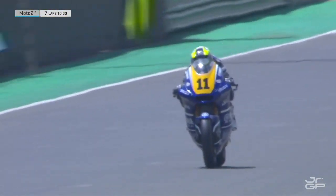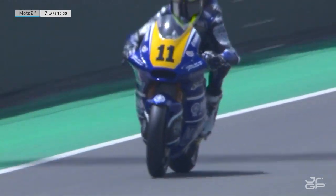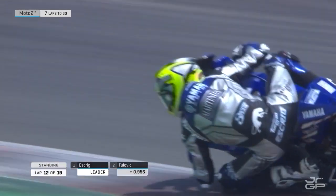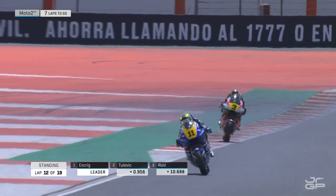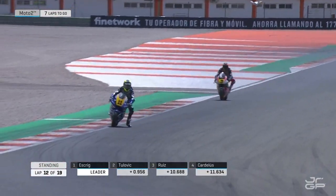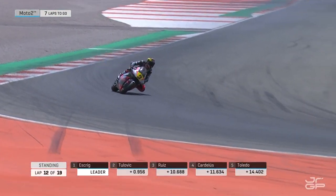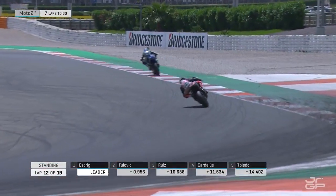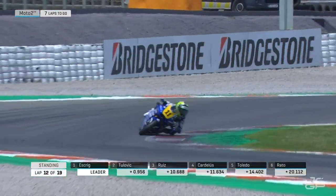Seven to go. Alex Escrig leads over the line from Lukas Tulovic. Is it under a second? Yes, it is. 0.9 seconds then. Lukas Tulovic again quicker by a couple of tenths on that last lap. Lukas Tulovic then isn't settling for second place. Certainly not. He's got the pace here. He's reeling in Alex Escrig little by little, lap by lap, and the gap is now back under a second.